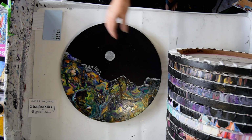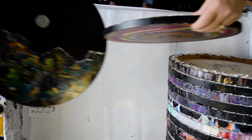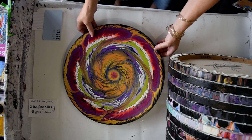Followed by, oh, we got older stuff now. We'll get back to some newer stuff in a minute. 7604. This is before Colour Arte.